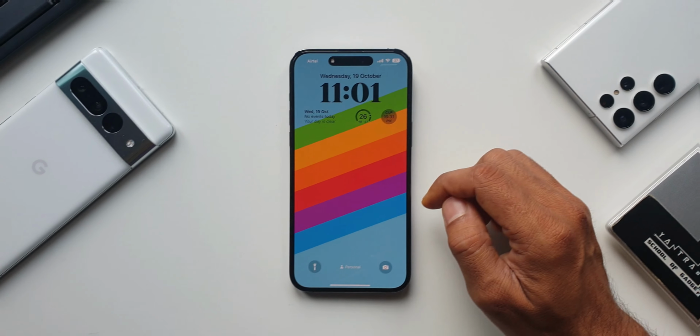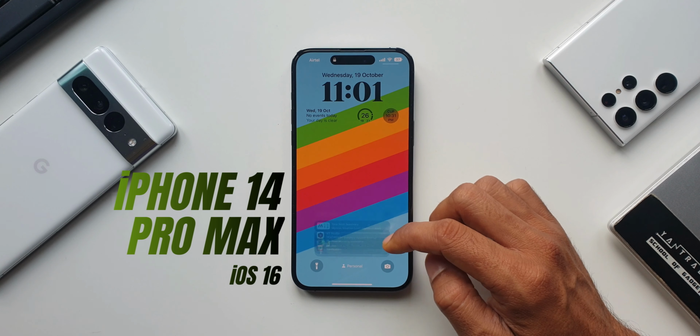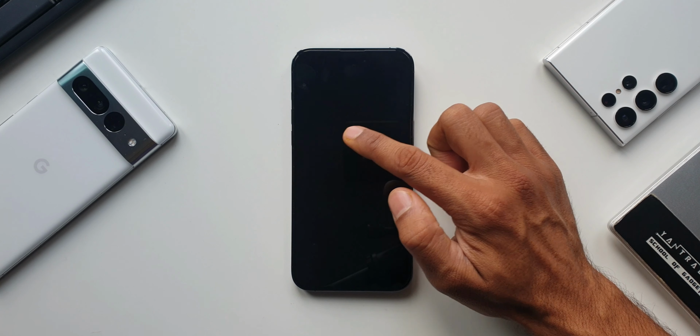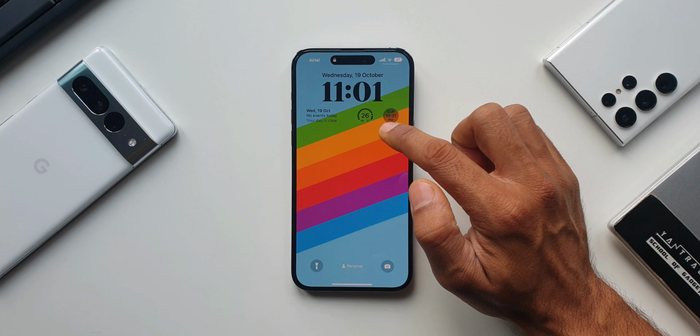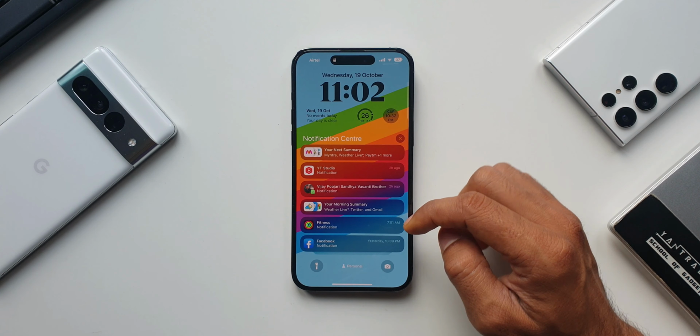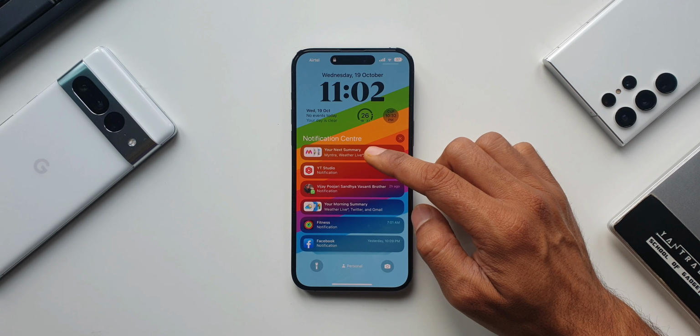Let's pick up this iPhone 14 Pro Max, which is running on iOS 16. This is how the lock screen looks on iPhone. We have a clock on top with a widget section on which we can set 2, 3 or 4 widgets depending on the size. Then the notifications will be shown in the middle. At the bottom, we have shortcuts for torch and camera for quick access without unlocking the phone.